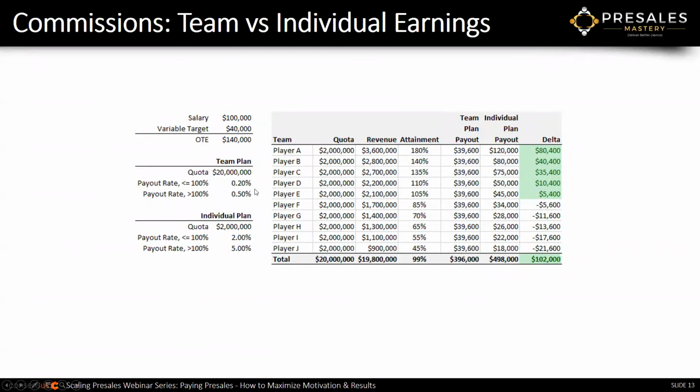Let's assume they have a 2.5 times multiplier or accelerator rate, which means that their payout over 100% is going to be 0.5%. The individual equivalent plan is that each individual is holding 1/10, because there's 10 players, of that quota. Again, this can vary, but let's assume it's the same for everybody.